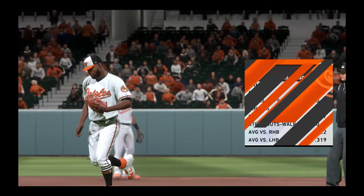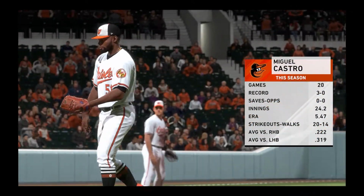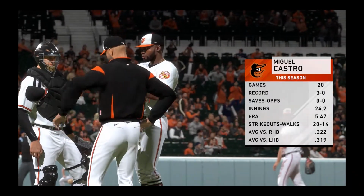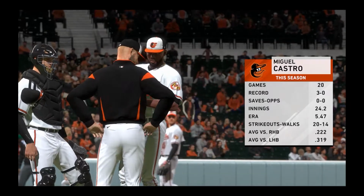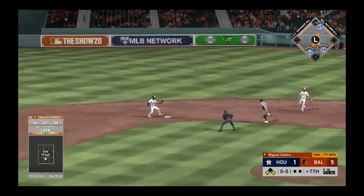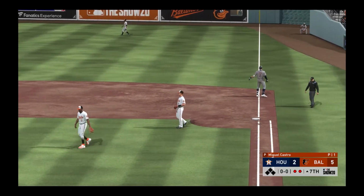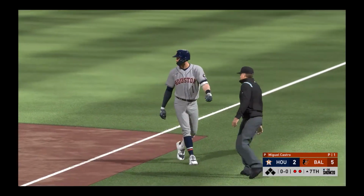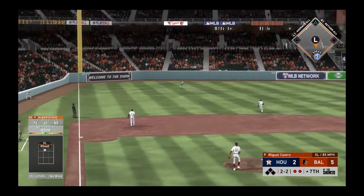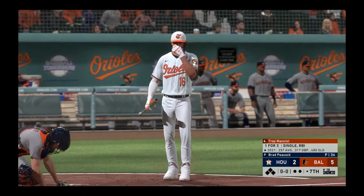And that'll do it for his day, and out comes Miguel Castro, who's had quite a few appearances this season, 20 already, with a 5.47 ERA. Very interesting turn for the Orioles, but he will come to the mound nonetheless. His first batter is Correa. He takes his first pitch, drills it to first base. That's going to be a 3-6-3 double play, but another run does score, making it now 5-2. Diaz is up next, 2-2 to him. He turns on a nice slider, but it's directly at the left fielder for out number 3.